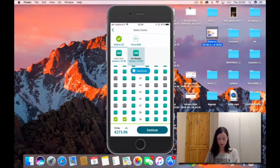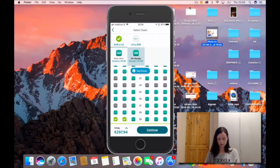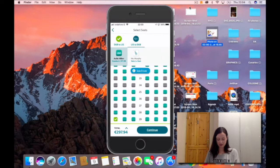So yeah, I think it came up there that I wanted to continue. And now we're on to the baggage. I'm going to go into the Lisbon to Dublin just to click that one, just to make sure, sorry, because I think the error came up that I didn't do it last time. So I was like, oh, better do that. So I'll just do that quickly there. Did the exact same thing as I did before, just for the Lisbon to Dublin.